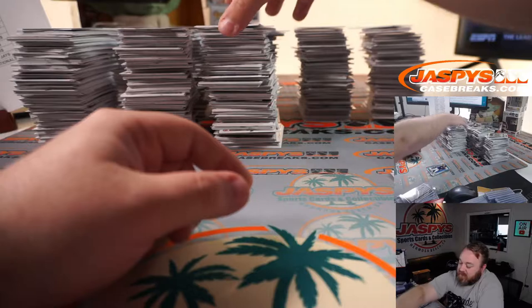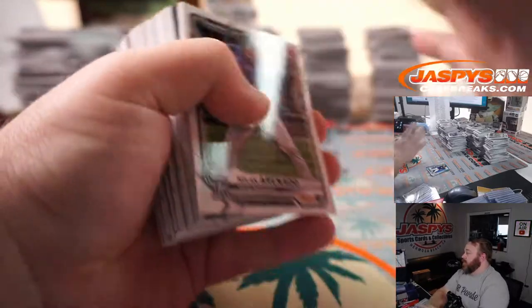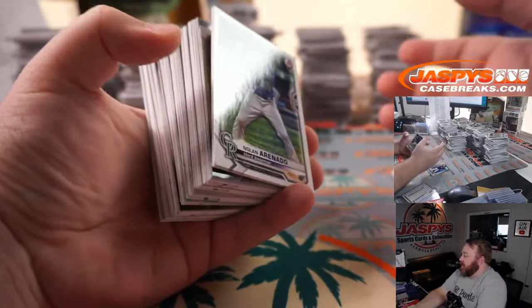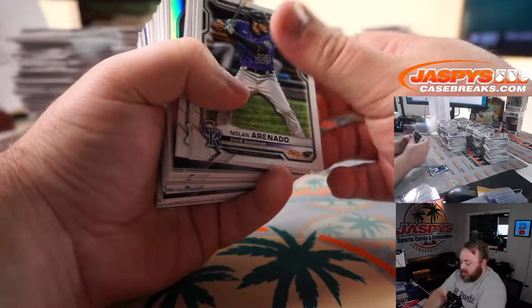How do you not pay attention to that? Come on. That's just garbage play right there. Who was that? So dumb. Just holding the ball at the exit of the right, at the beginning of the outfield grass.